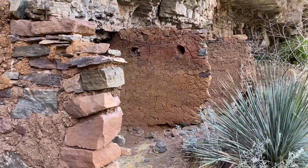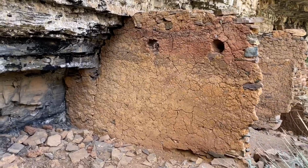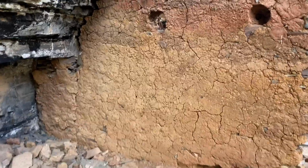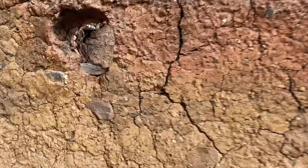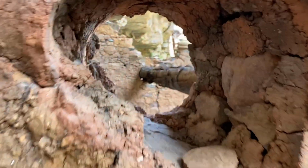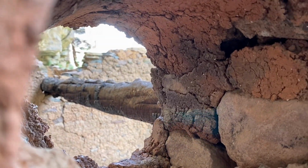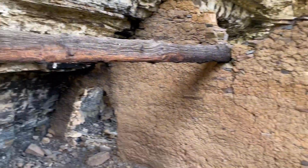Wow, look at these walls. Look at those little windows. I guess they can spy on their neighbor. No, that's where the poles were. Oh, there's a pole over there, still in existence. Wow. Let's go check that out. Okay, next room.